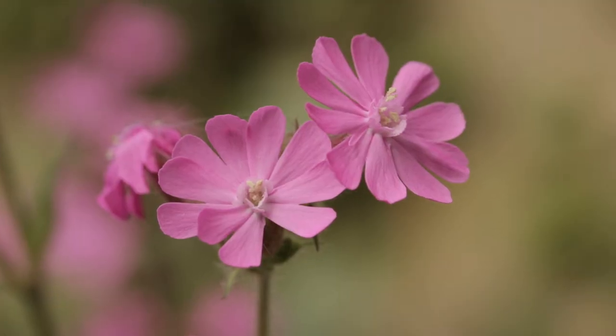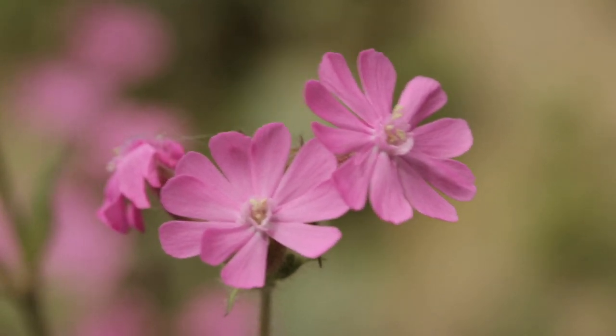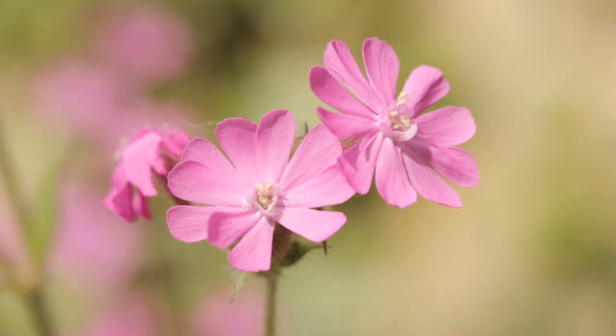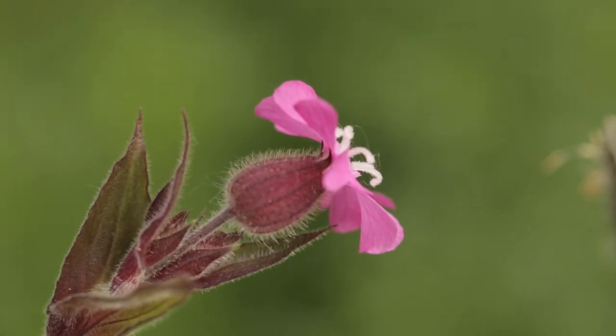I want to talk a bit more about some of the structure of the red campion plant slash flower. Botany is not my strong point, so I'm going to read some terms out. So we've got the petals, which are very obvious, they're pink. Now below the petals, you have a whorl of leaf-like structures. These are called sepals. In red campion, the sepals are quite a dark, almost maroon color.